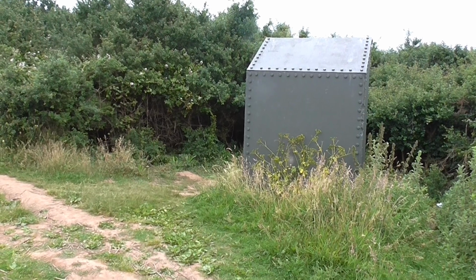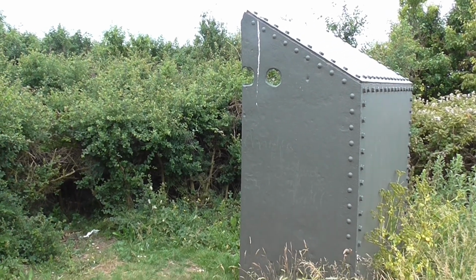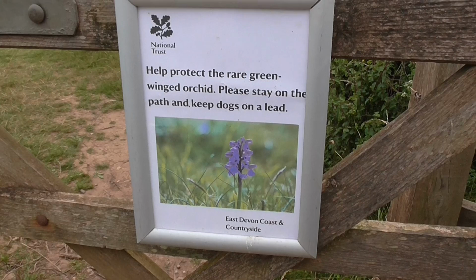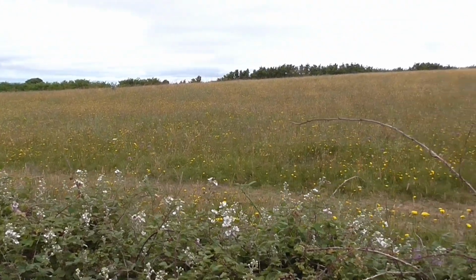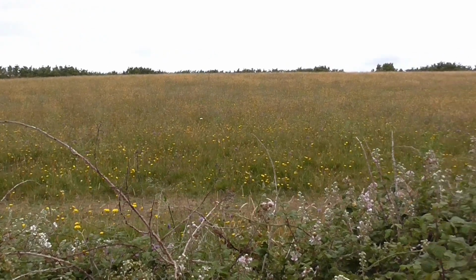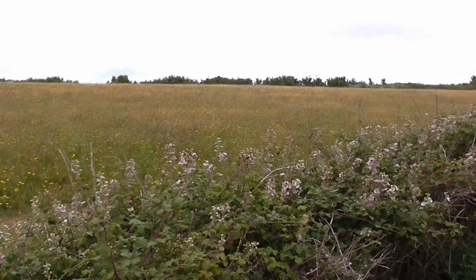Just as we climb up the path out of Exmouth, we come across this old shelter. I think it must be a World War II lookout station. Without all that hedging in front of it, it would have a really good view of anything coming into the Exmouth approaches. On the inland side of the path, there are numerous wildflower meadows here. Amazing variety of flowers, and if you look carefully, quite an amazing variety of birds as well.